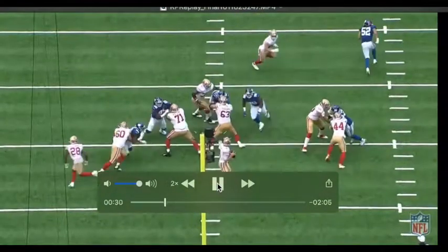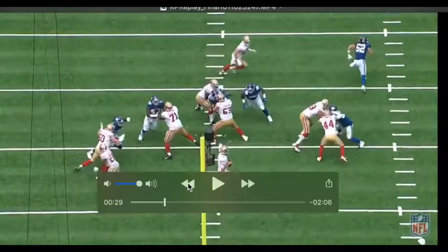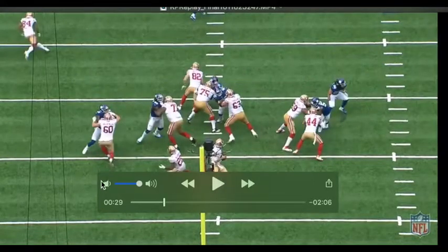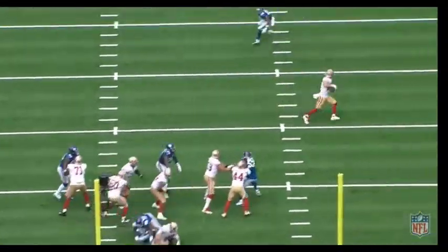But then he pursues Mullen. I think this counts as the pressure, maybe. He gets that inside. If you take a look at it, he's able to blow him up, push him out of the way. So now he's just vertical. Now you have a free open path to the quarterback, able to get there.